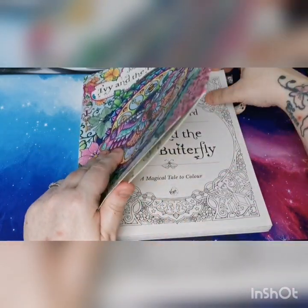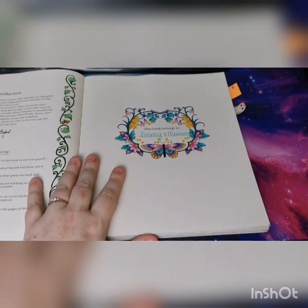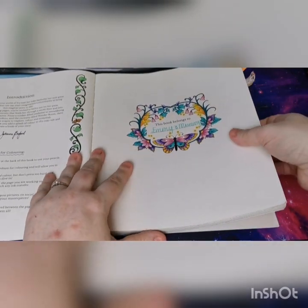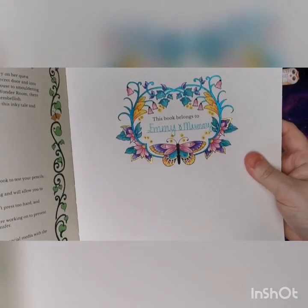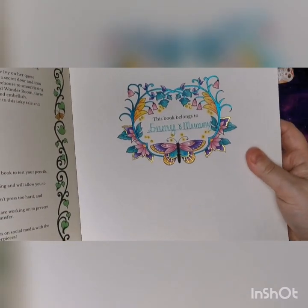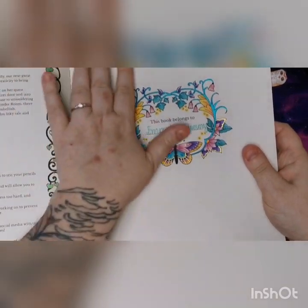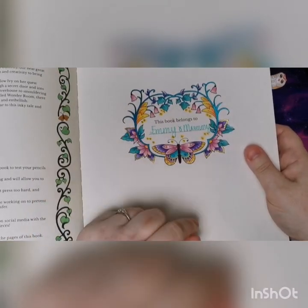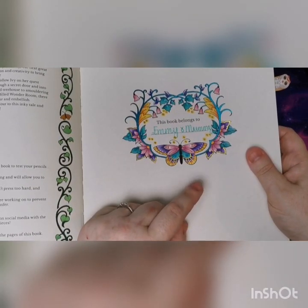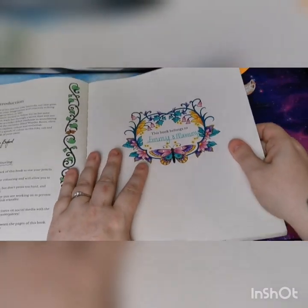So for the month of February, I completed the nameplate page. And just hold it up for you. There you go. So it says on there, this book belongs to Emmy and Mummy. That is because when I am done with this book, I will give it to Emmy. But also we are reading the story together, which is really, really lovely.